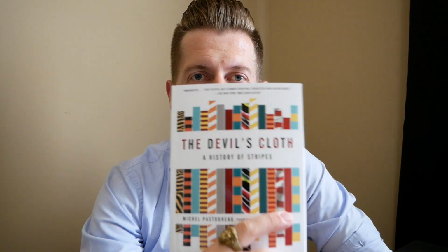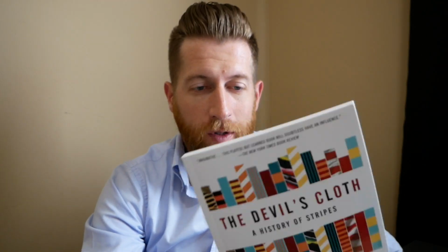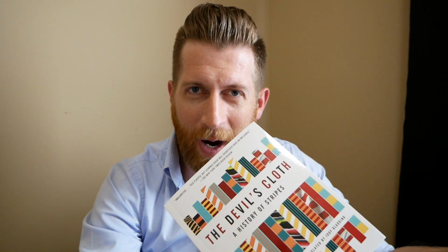So the first one is called The Devil's Cloth, and I think that this is going to be very interesting. I actually stumbled upon a quote from this as I was doing some homework for The Appearance of Power, the book that I'm working on. And it's basically all about the history of stripes and why it was used to mark prisoners, how it used to be a symbol for the devil, and kind of the history and the philosophy and the application of stripes on clothing and on other things. And so obviously right up my alley, right? So I'm excited to check this guy out.